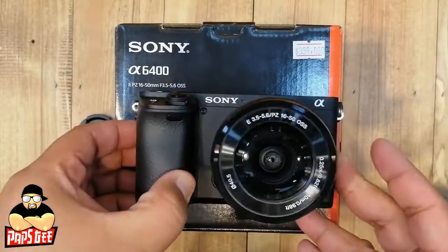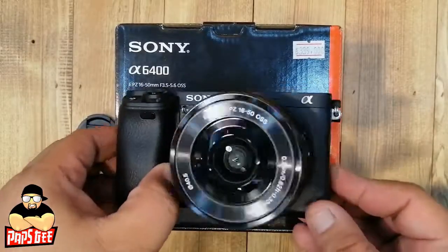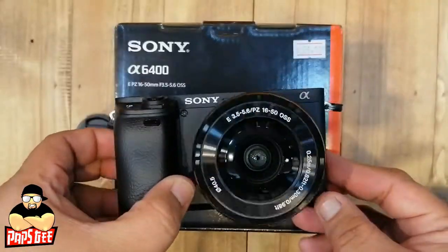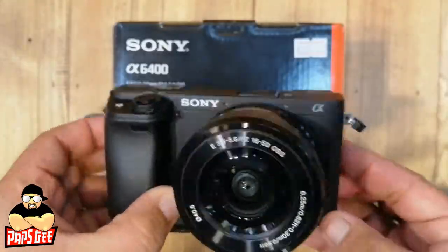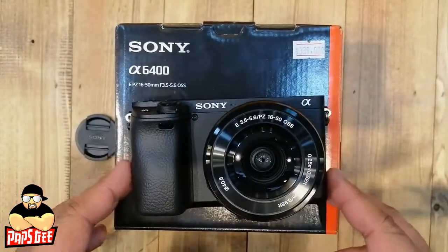Actually guys, this is the best option for vlogging because you know why. This is good for quality videos, 4K, and it's very compact, very light, and you have it all in one package. First, I'm going to give you the specs.